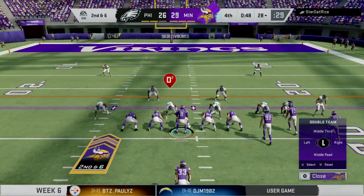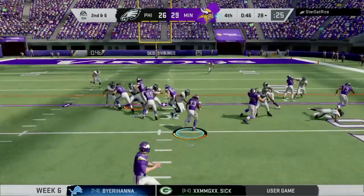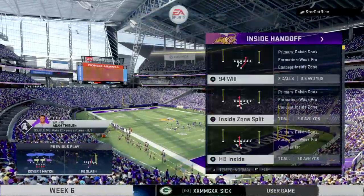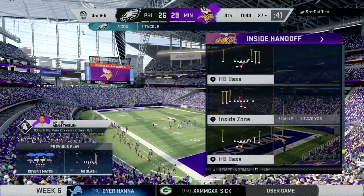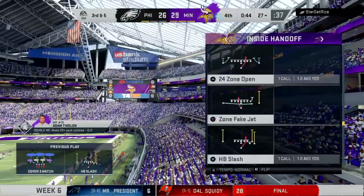Defense on deck. Check. They run it again with Cook. Now the Eagles will use the second of their timeouts as they'll stop it with just over 40 seconds to go in the game. Charles, why didn't they just take the knee there?